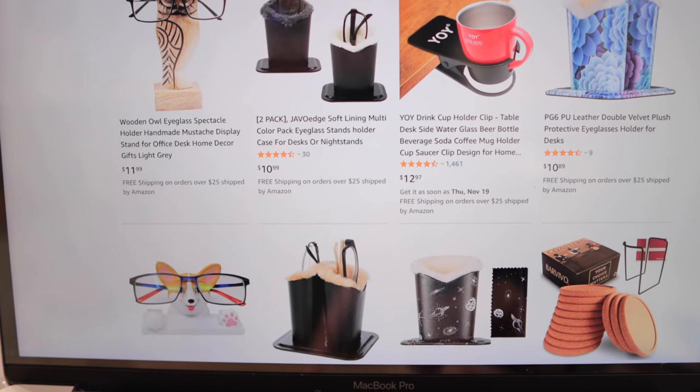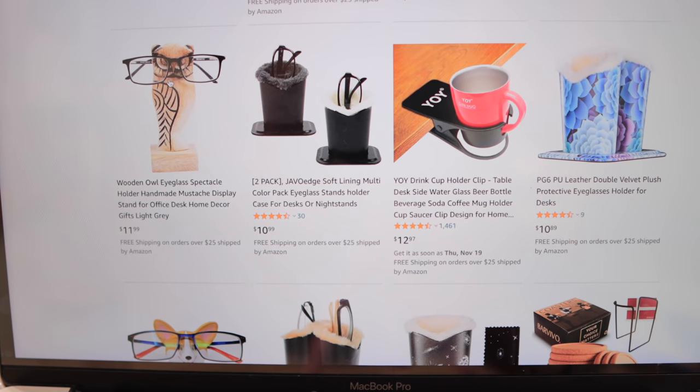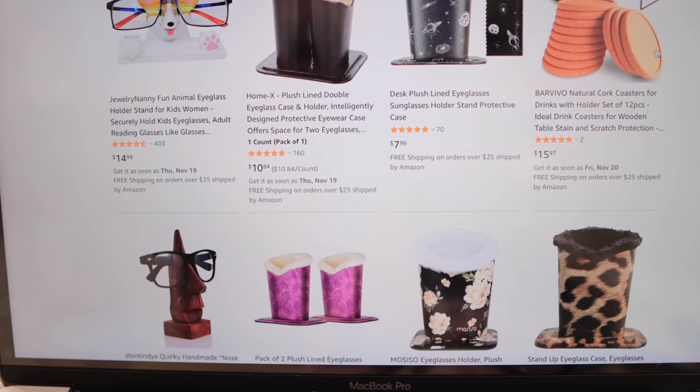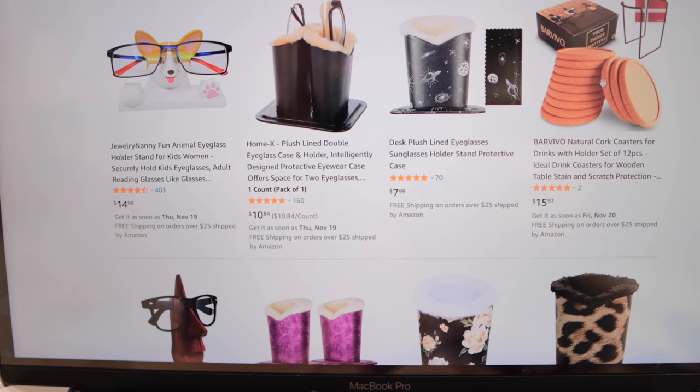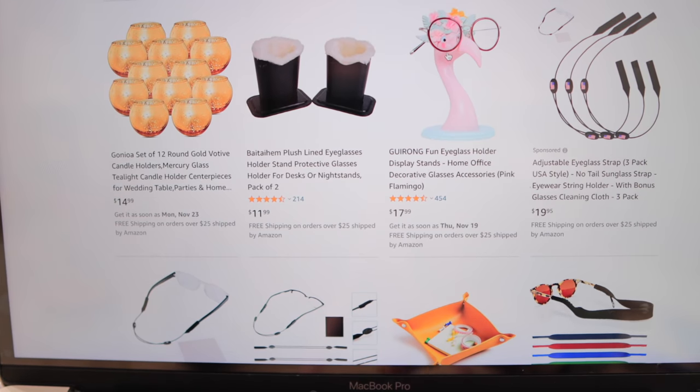What? Look at the little owl. How cute is this little owl? He's pretty cute, but I don't know. I don't like it either. Hey, look how cute these coasters are. See, Amazon gets me. This is not related to what I'm trying to get, but it's popping up anyway. Look at the little flamingo.